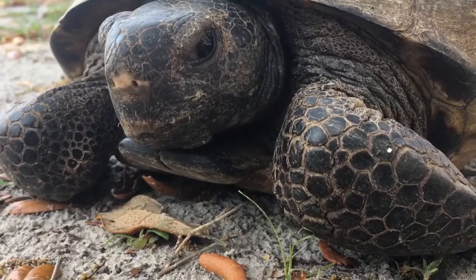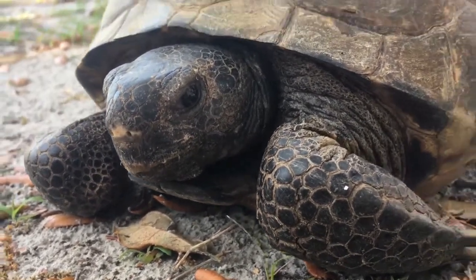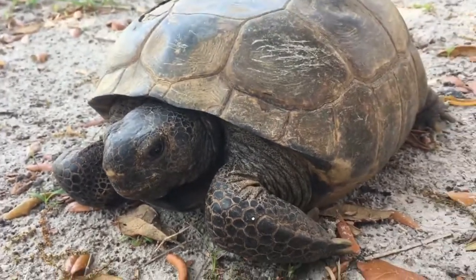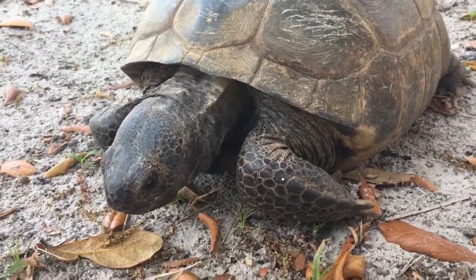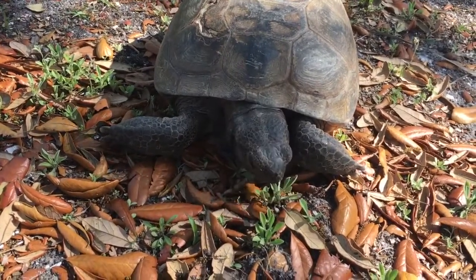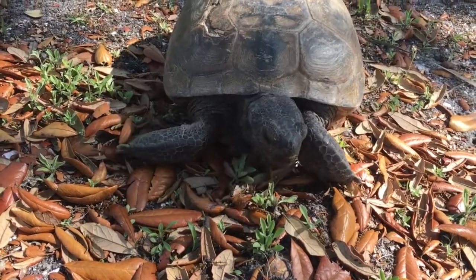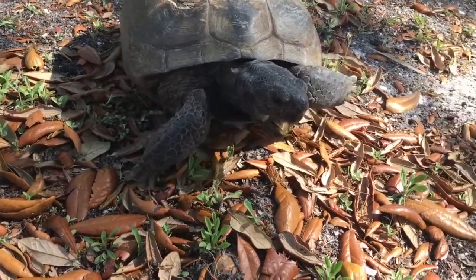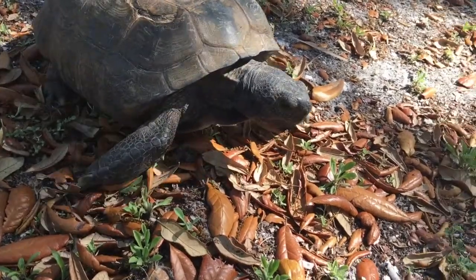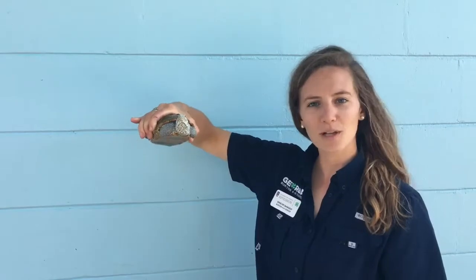In that ecosystem, he digs tunnels the size of the length of a school bus, down to about 8 feet into the ground. And in those tunnels, over 200 species of animals can live. Wilfred here is also an herbivore, meaning he eats a lot of plants. Here at the Burton 4-H Center, Wilfred enjoys walks around the property, foraging through the grasses and eating all of our plants.